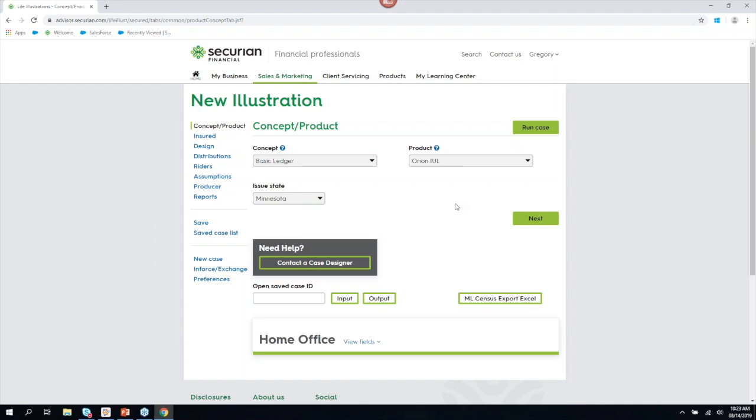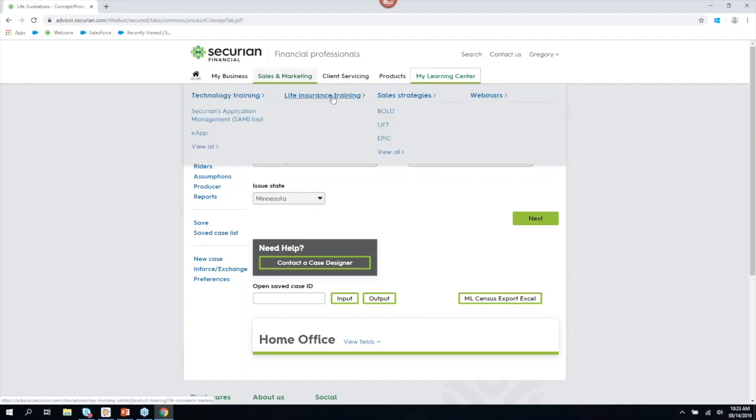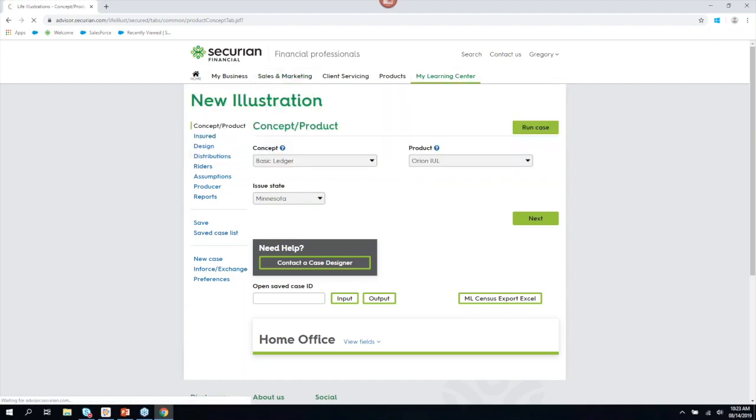Perfect. Hey, the Learning Center I know is always a hot button for agents that are new to Securian. Can you kind of just touch on that real quick, why we happen to be there?